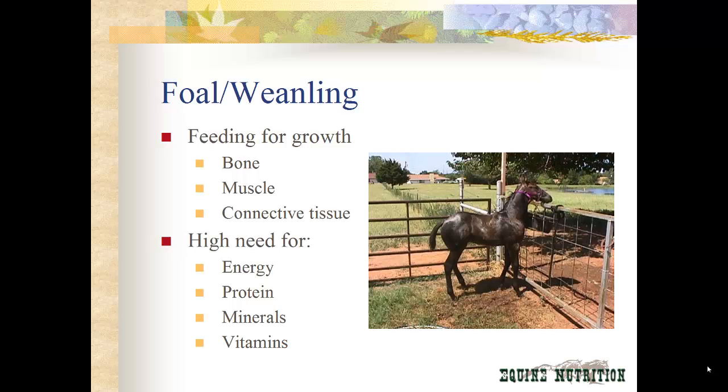The other thing is that as a weanling grows, his body weight will increase, and so you need to adjust your feed regimen for this. Now, the best time to do this is about every 30 days. Reevaluate his weight, his body condition score, and adjust your feeding schedule accordingly. You cannot feed your weanling colt the same at weaning as you do when he turns a year old, because he's just going to be that much bigger.